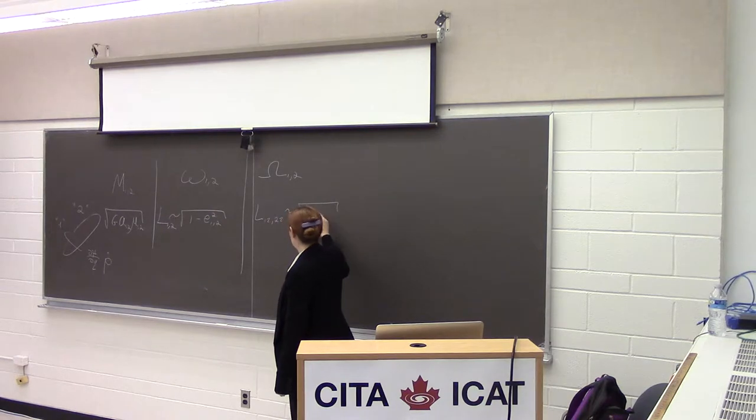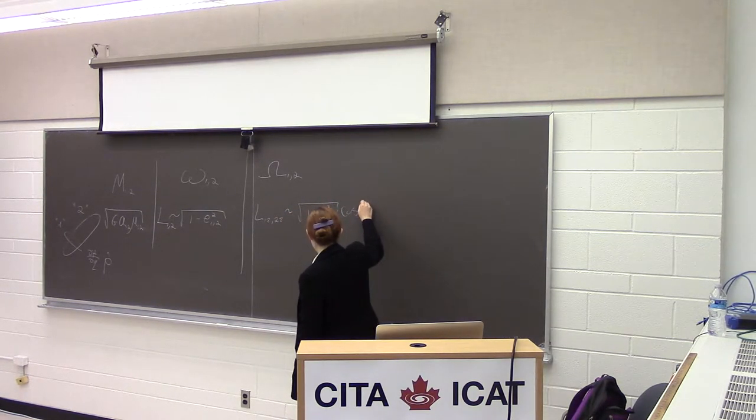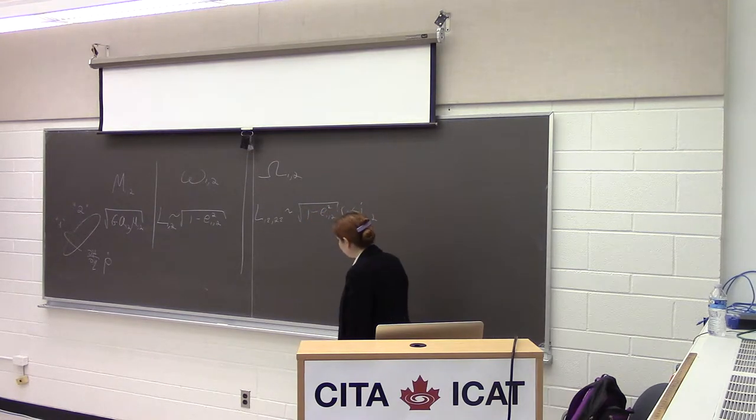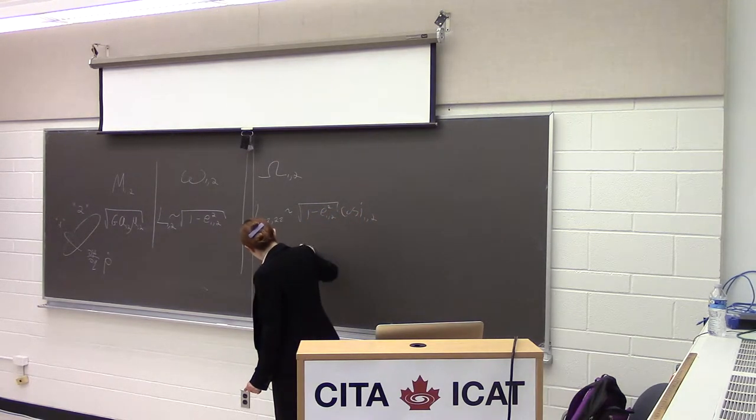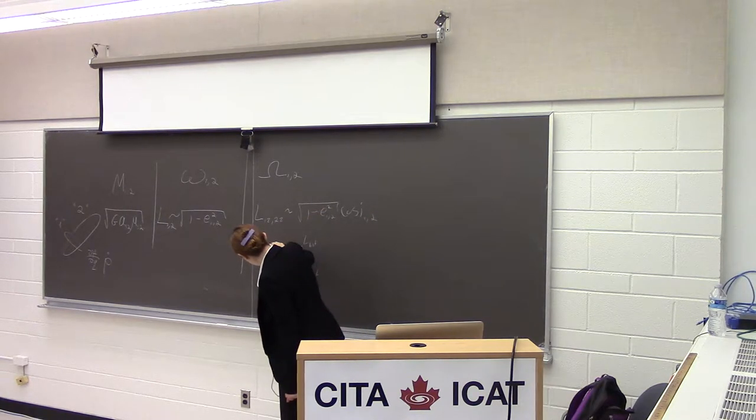And I'll write it down, and then I'll draw something. So here it is with cosine i1 and i2. Let's think for a minute on the vectors. This is L_tot. This is L1. It's the angular momentum of the inner orbit. This is the angular momentum of the outer orbit.